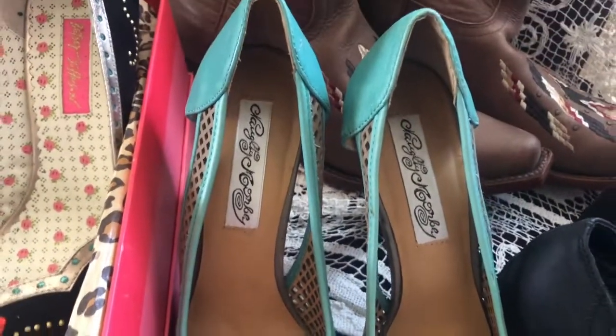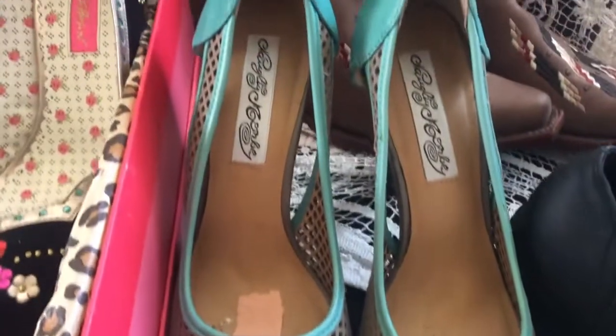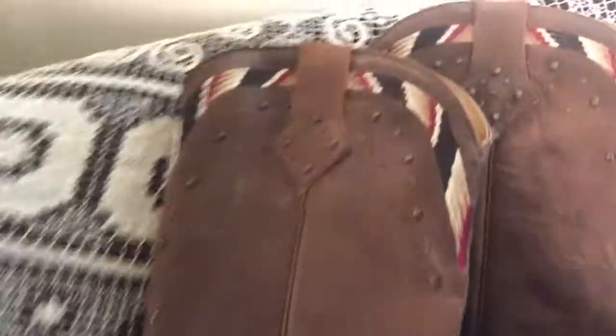And they're a size 7.5, and the Betsy shoes were a size 8. Yeah, so cute shoes there. And then the next shoes are some boots. The brand is called Cheyenne. I've never sold this before, actually, but it looks like it's a pretty good line of boots and Western wear.